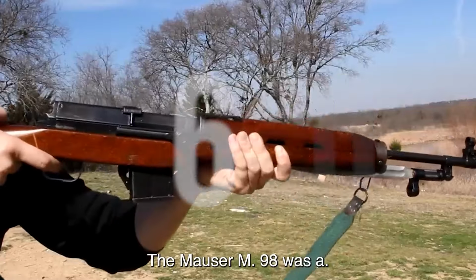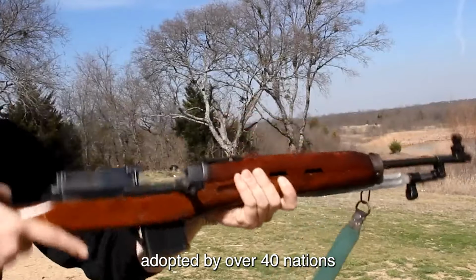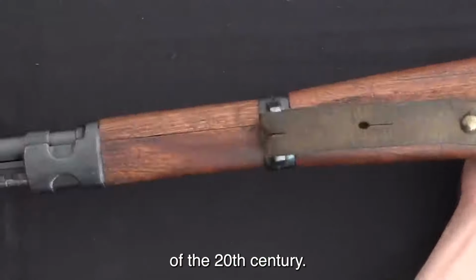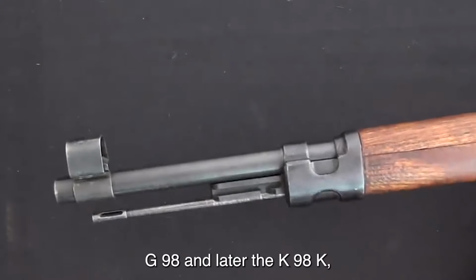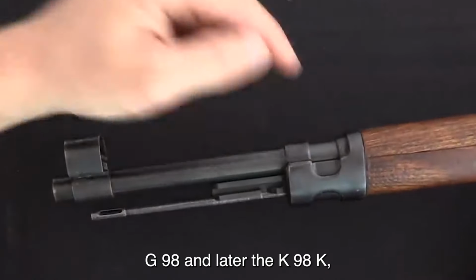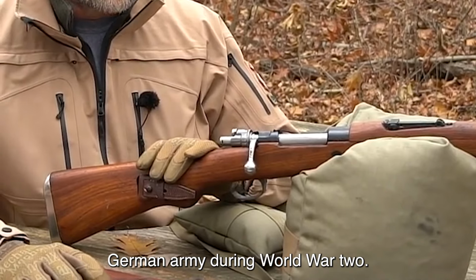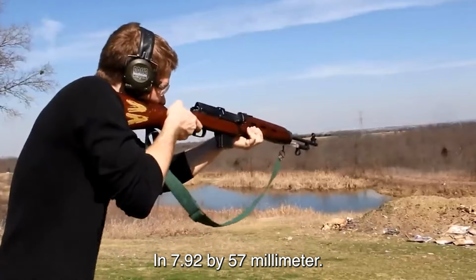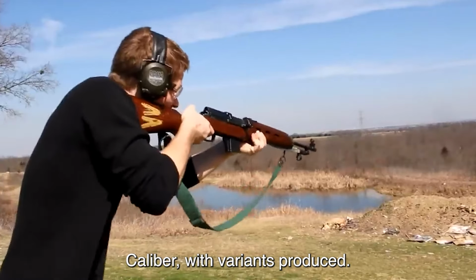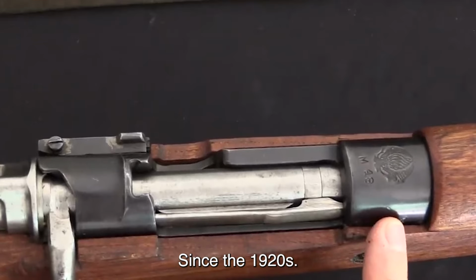$600. The Mauser M98 was a bolt-action military rifle adopted by over 40 nations during the first half of the 20th century. It was later adopted by Germany as the G98 and later the K98K, which was the mainstay of the German army during World War II. Most M98s were produced in 7.92 by 57mm caliber, with variants produced at Kragujevac Arsenal since the 1920s.